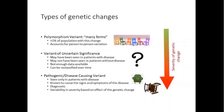So when we think about types of genetic changes, everybody clearly has differences between each other. That's what makes us individual people. We obviously have genetic differences from other types of organisms. So how do we know which genetic changes are okay and which genetic changes aren't okay? This is some of the terminology that you'll see in your genetic testing report. You might see it in some of your clinical notes as well.